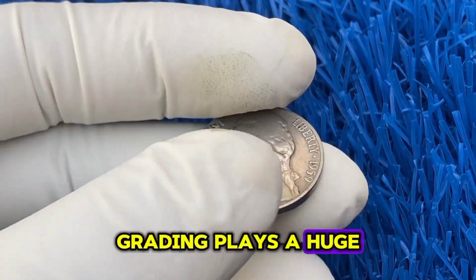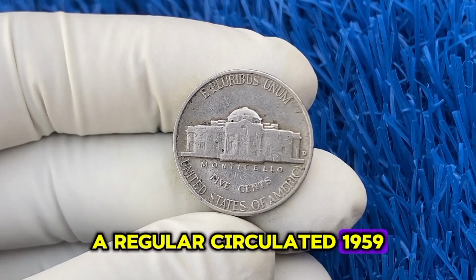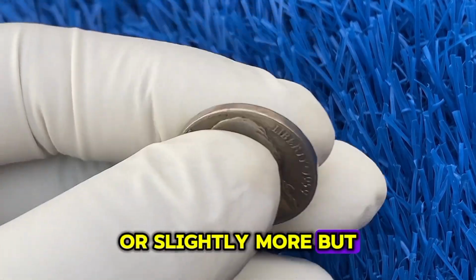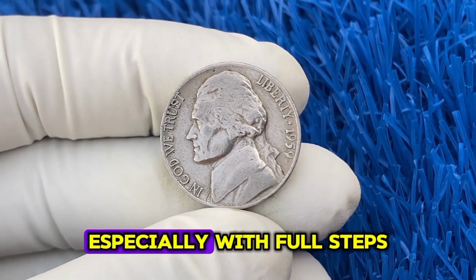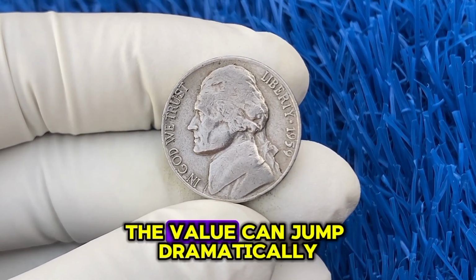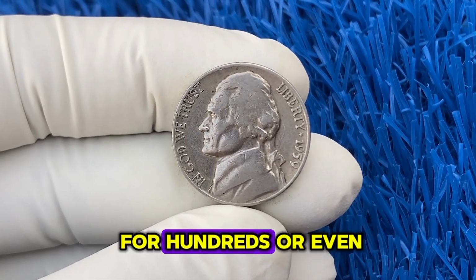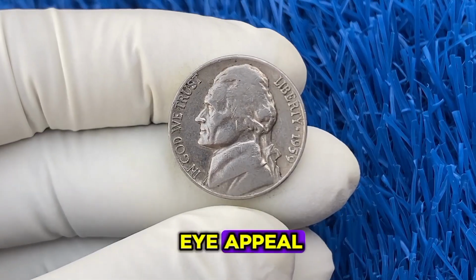Grading plays a huge role in determining a nickel's value. A regular circulated 1959 nickel might be worth its face value or slightly more, but in uncirculated mint state 65 or higher, especially with full steps, the value can jump dramatically. Some specimens have sold for hundreds or even thousands of dollars, depending on grade and eye appeal.